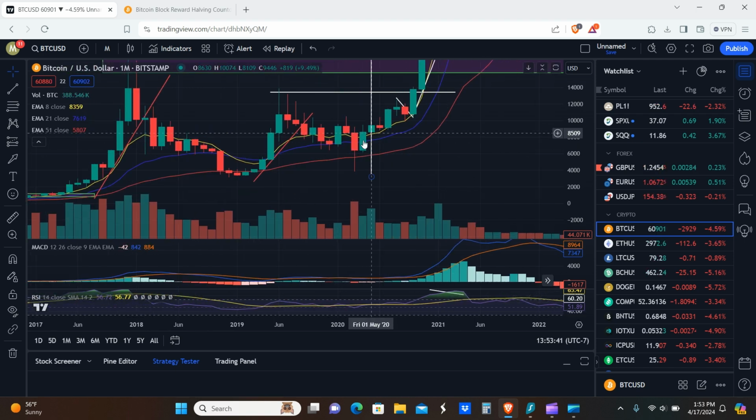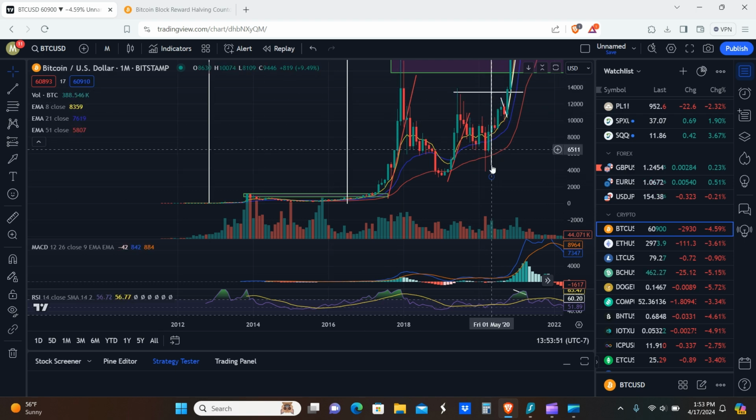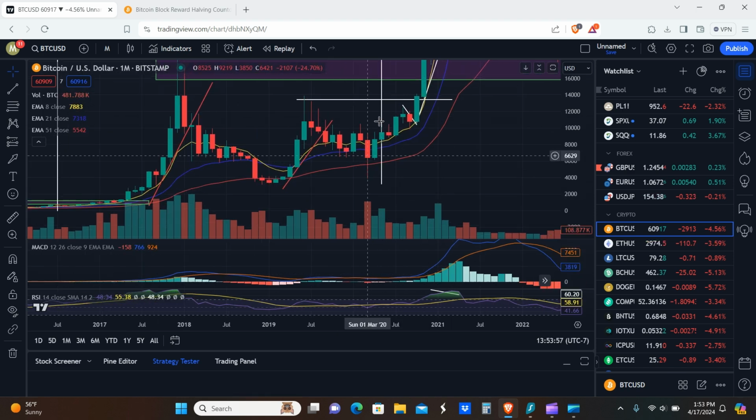So each one of these vertical white lines here, that you can see 3 on the left, these were the previous 3 halvings to the exact week. Those are the week of the halvings, and we're going to take a look at those and see what happens. So each of these vertical lines is basically the halving week of previous cycles.